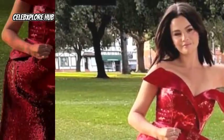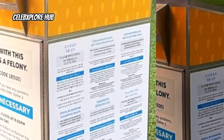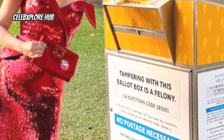Selena Gomez's simple act of voting sparked a lively dialogue among her fans worldwide, reflecting the uniqueness of America's voting system and the curiosity it provokes abroad. As the election draws near, Gomez remains a figure of engagement and resilience, encouraging people to make their voices heard, whether through a ballot box or by standing up against divisive remarks.